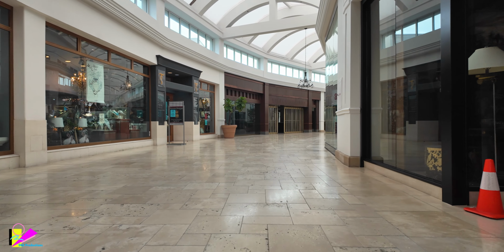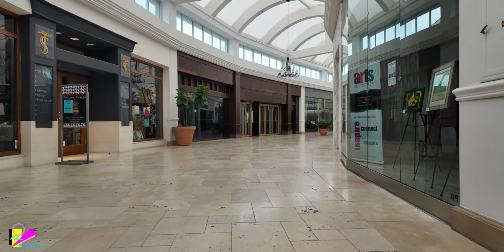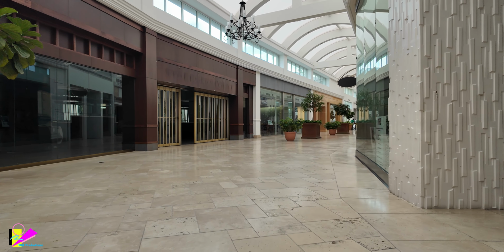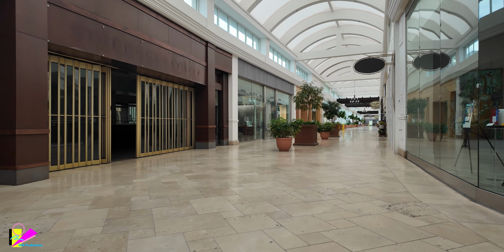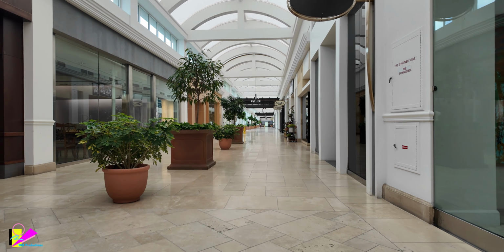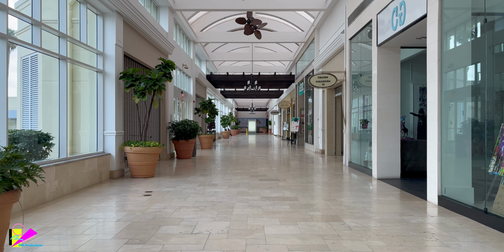Now, I'm gonna be brutally honest that aesthetically, this mall just didn't do it for me. Compared to Sarasota Square, which I saw last year, Sarasota Square was a much nicer mall. Both of them look very modern. And I'll give it this, this mall does feel very open and airy, which is really nice, but the way that Sarasota Square did it was just better in my opinion.